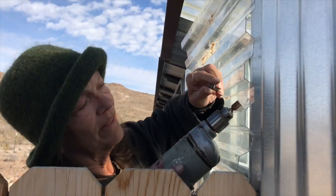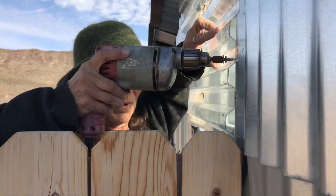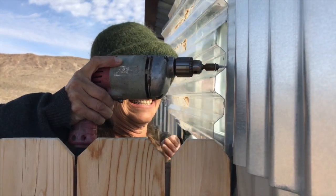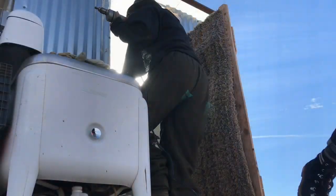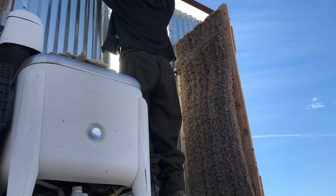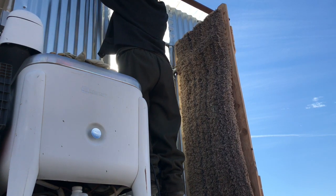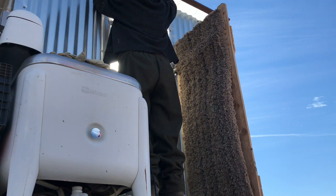Come on, Wayne. You're supposed to be there anyway. You're right. Pre-drilling through the plastic is probably the better idea. A little sharp on the other side. Bless you, bless you. Does it look okay? It does actually. It's just dirty. Yeah.